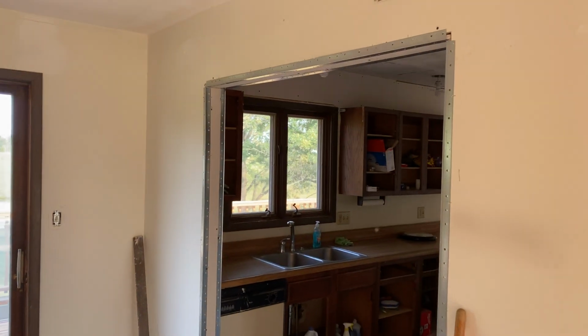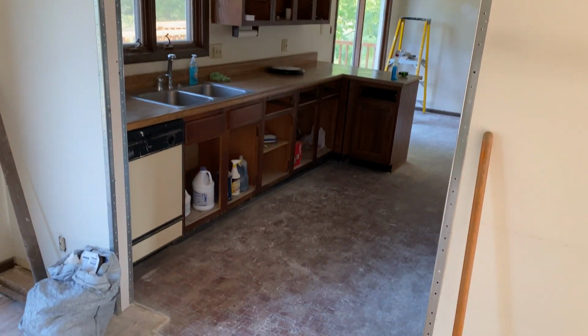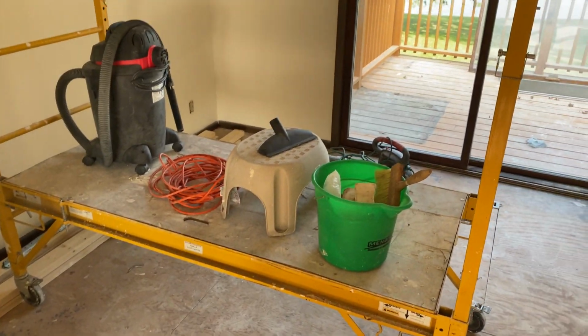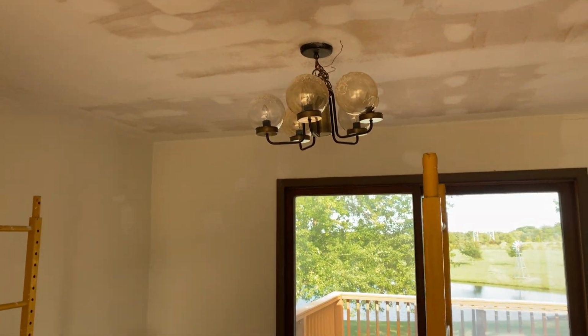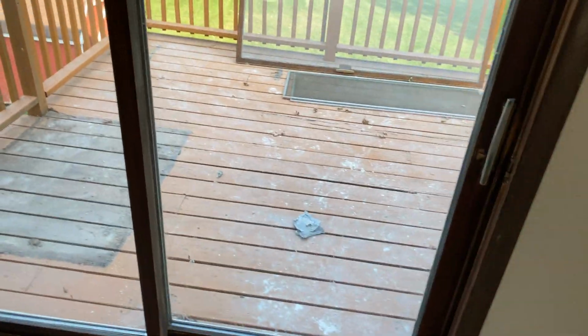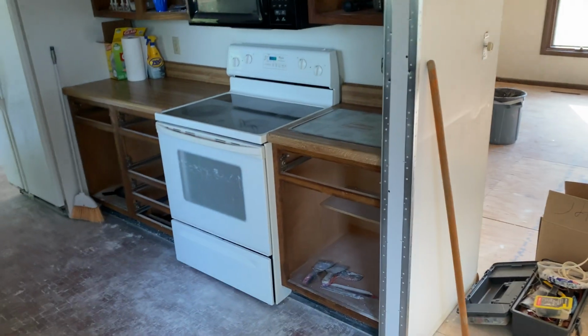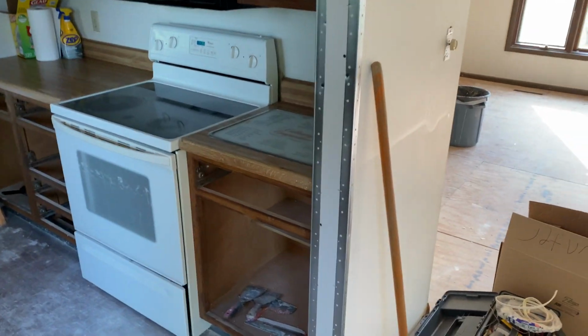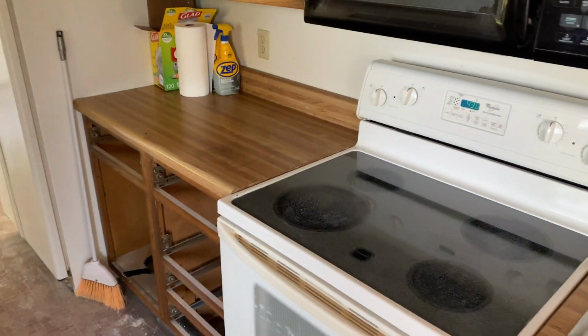We opened up this doorway quite a bit. It was a lot smaller. We opened it up so we could have some more room going in and out. Then this was like a dining room area. Obviously gonna get rid of the light. We're basically gonna do vinyl flooring throughout the whole entire upstairs. It kind of just makes it easier. That way we can clean a lot easier, and it's cheaper for now until we get some more money saved up to do something different if we want to in the end.